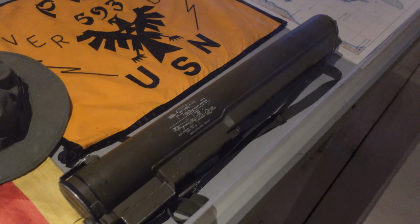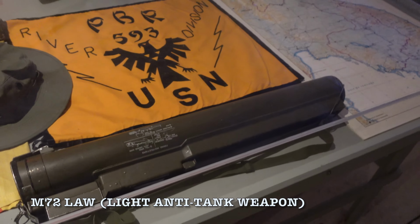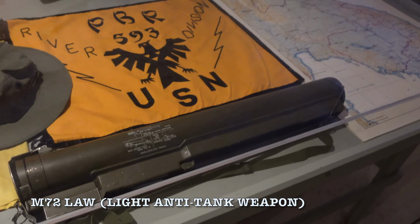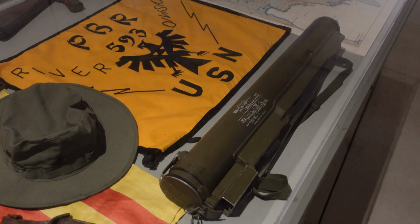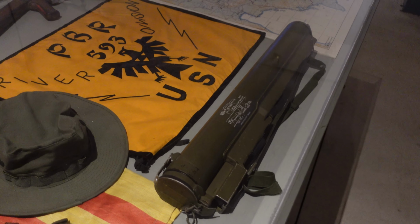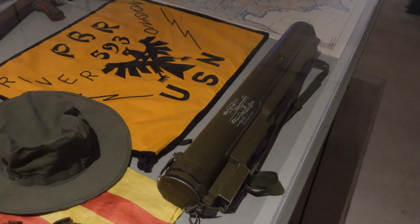And right here, this is called a LAW, and it was a portable anti-tank weapon, kind of evolved from the bazooka from World War II and Korea. But they can shoot this at an enemy vehicle and discard the tube.